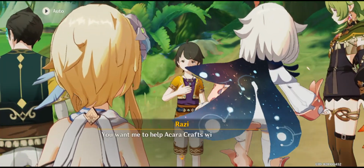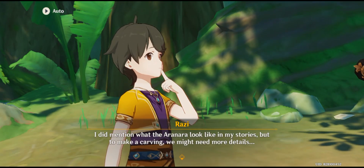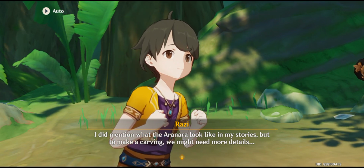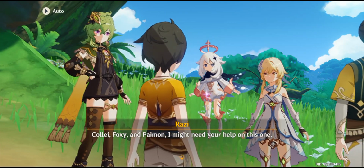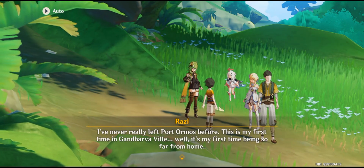You want me to help Akara Crafts with their carving? Well, I did mention what the Aranara look like in my stories, but to make a carving, we might need more details. Collei, Traveler, and Paimon, I might need your help on this one. I've never really left Port Ormos before. This is my first time in Gandharva Ville.